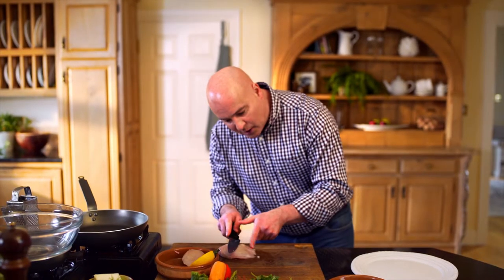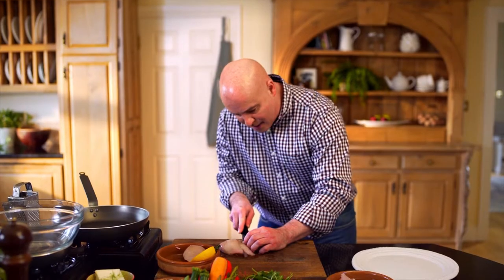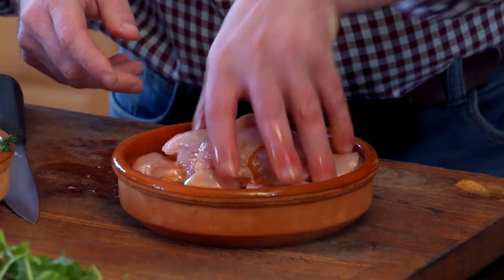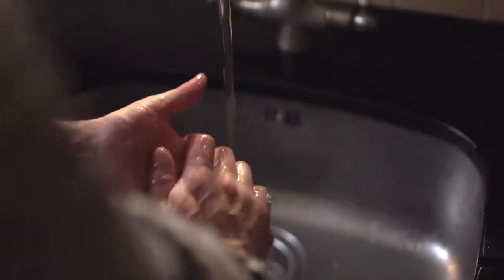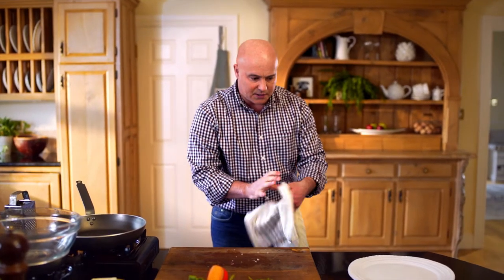I'm coming down, you're making the slice nice and big as well. That's for presentation as well. There is a method to all my madness. Let's just start to mix it up in the marinade. Always keep yourself clean as you go. Great practice, I say it all the time.